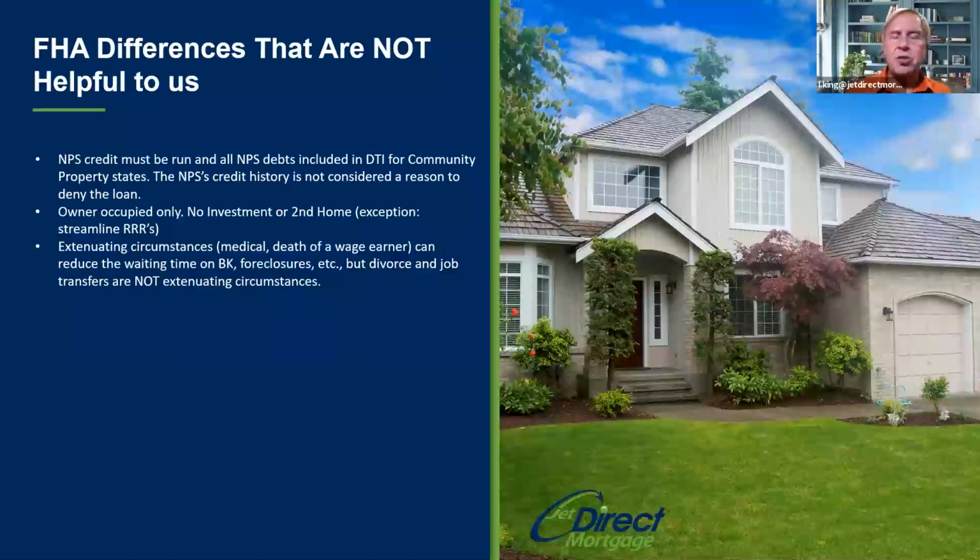If it's a medical catastrophe or death of a wage earner, that can reduce the waiting time. Divorce and job transfers are not extenuating circumstances. And we see that used as the excuse all the time. Well, I got divorced, and the divorce wiped me out. How many times have you been told, the divorce wiped me out? I've heard it a lot. FHA doesn't care. It's not a good enough reason.